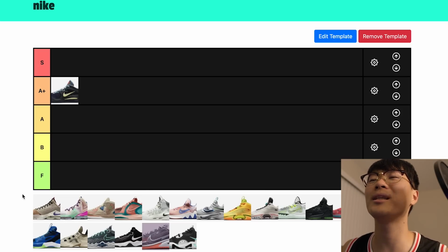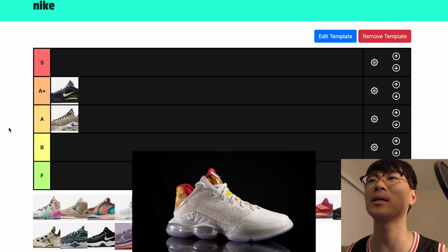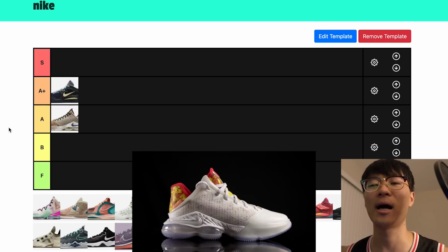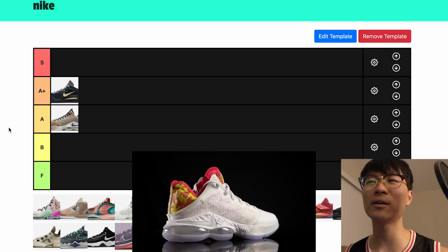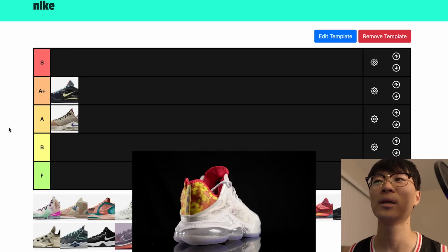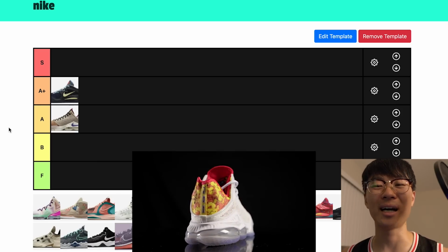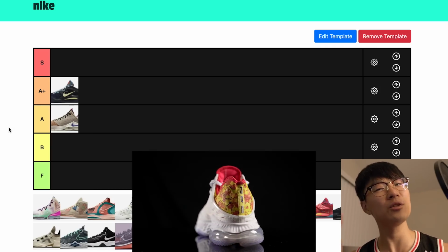Next we got the Lebron 19 low. I'll put that in A tier. The reason is I really don't like how high up off the ground I am. The cushion could also be a little better. I feel like it's a little too much, especially with the Air Max unit in the heel. Traction isn't the best either, it's not top tier, but it's pretty solid. You do have to break it in.